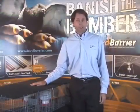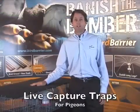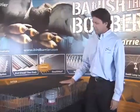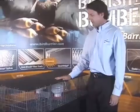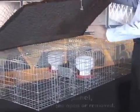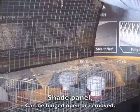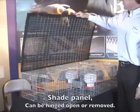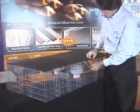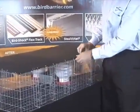Bird Barrier is very excited to introduce a new line of live cage traps. Pigeon traps that have a very interesting set of features. First of all, this one, as you see here, has a shade. A metal frame which is removable, can be hinged up and down for access, or it can be locked in place using these simple spring clips, as you see here.